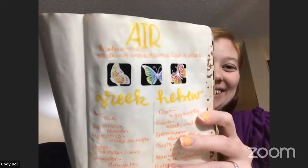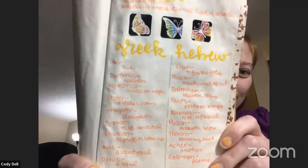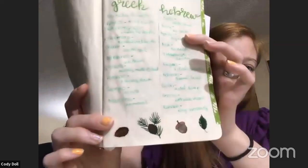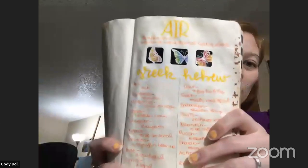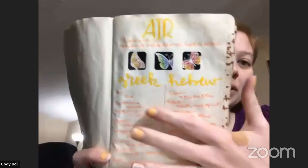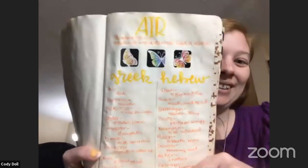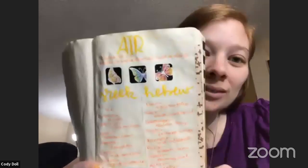Oh, you're doing bullet journal style, aren't you? Yeah. Your bullet journal for air. Is this your word things that you were doing? Yeah, it's the same as Earth. It's just that one's air. So you did various different word association things for earth and air. What a great idea. Yeah, I'm studying it with the Greek and Hebrew using the Bible Hub. So this is all the Hebrew in the Bible of the word air. Oh, clever. I like it. Very nice.